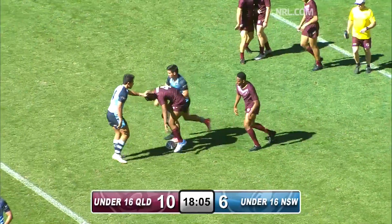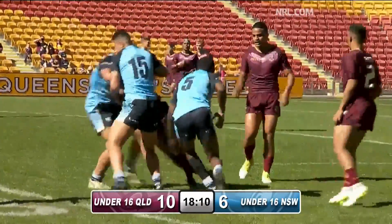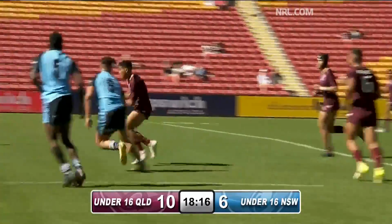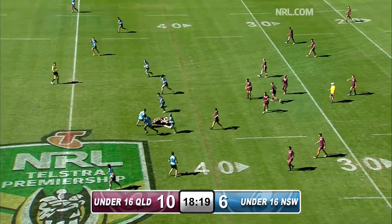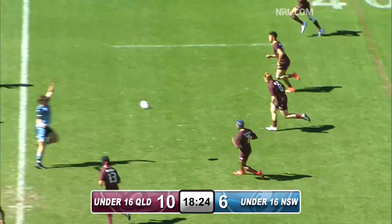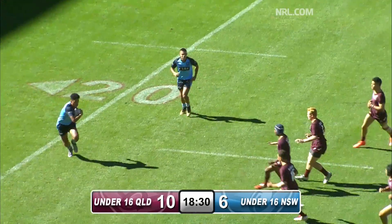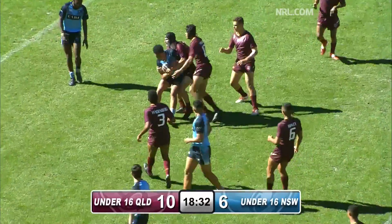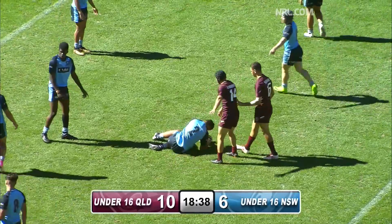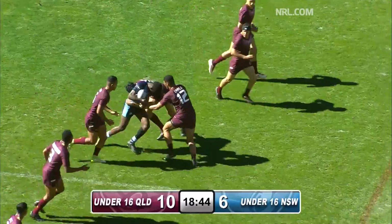Good run there from Tate Roberts, another one from the Gold Coast, from Currumbin. Tate Roberts. Tyrone Sow, just short of the halfway line. Here comes the kick from Henry Stocks. Good chase here by Queensland, and it had to be. Now, has he done something here, Junior Tupou? Just looked to stop as he got to the line.